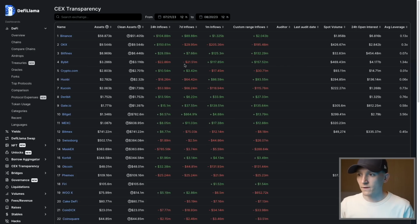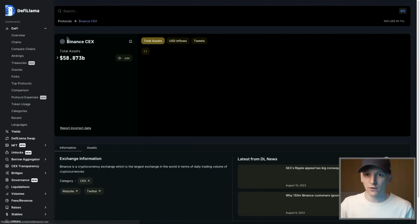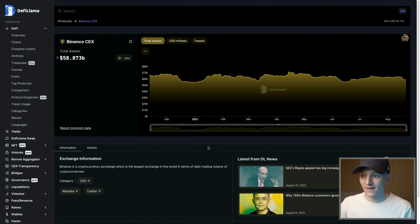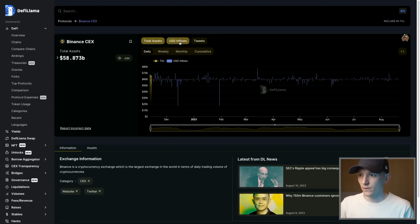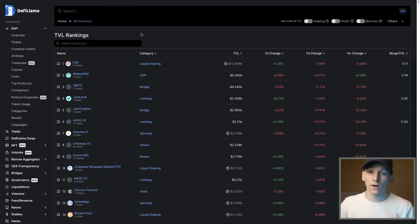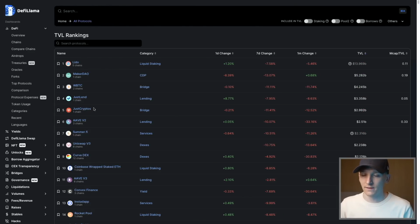So what we can see is their inflows and outflows, how much they hold, how much they say they hold versus what they prove to hold, and everything like that. And then you can see the flows over time. You can go through and see each and every exchange and exactly how they're performing over time in terms of what are the assets that they hold for clients, are people depositing, withdrawing, and do they hold what they actually say they do. So you can see all of this very easily on a site like DeFi Llama. CoinGecko is also good to see data like this as well.